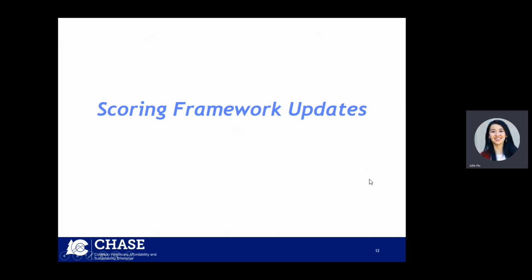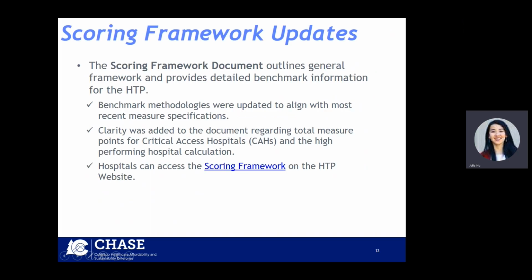So the next document that was updated was the scoring framework, and we'll talk through some of those updates here. Just a reminder, the scoring framework is the main source document that outlines the general framework to provide hospitals detailed benchmark information for each performance measure, as well as how some of that scoring will be provided during the performance years. In this latest version of the document, the benchmark methodologies were updated to align with the most recent measure specification updates. We also added clarity regarding total measure points for critical access hospitals and high performing hospital calculations.